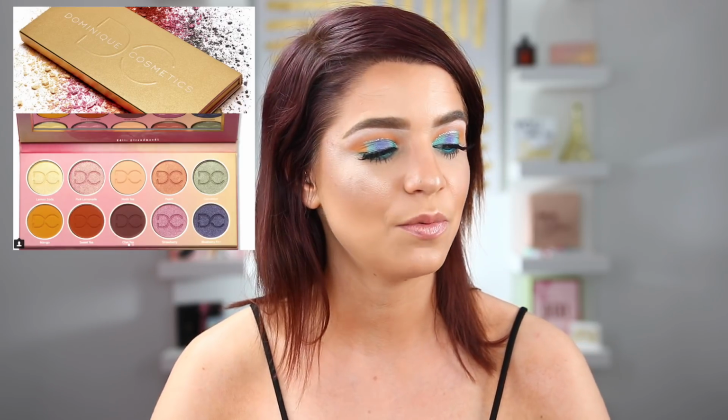I really like the Latte palette from Dominique Cosmetics. This is Kristen Dominique's new line, and I really do love the Latte palette. I use it all the time. It quickly became one of my favorite palettes. The formula of it is really good, and I just love the shade selection in this. So now we have the new Lemonade palette, which I'm really excited about as well.